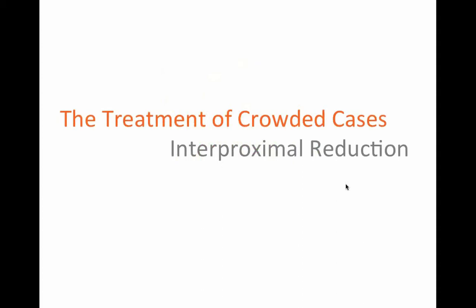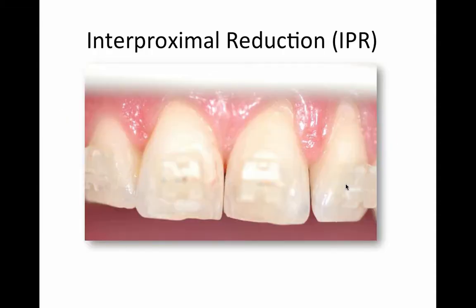So we're treating crowded cases, so we need to create a little bit of space to allow the teeth just to unwind. So we're going to talk a little bit about IPR. IPR really stands for interproximal reduction, and it really is to create a small amount of space.